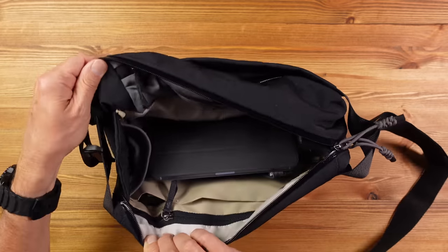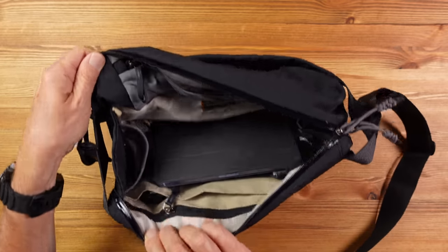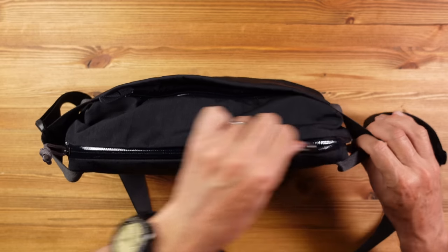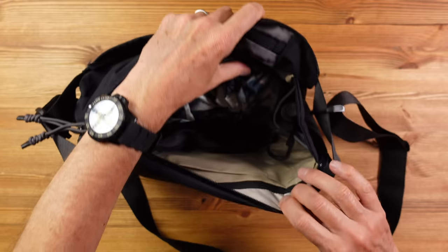The unique double opposite-ended zips continue to impress, give me great access, and for me make every other sling bag somewhat lacking. And the zip back pocket here felt very secure for my passport and cash.